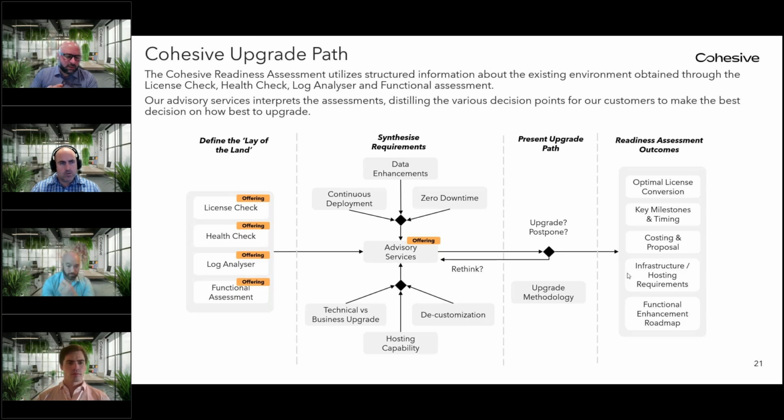The first is a license check. This is actually something that can be run against the system. It will take a look at current utilization and understanding whether you're sized appropriately today, and what the utilization is within the organization. Health check is a high-level review of the entire system that takes a look at what applications you're using, how is Maximo being utilized today, potentially finding some common issues that we see, so that it can help us to develop the roadmap or identify changes that maybe should be done as part of the implementation process, so that on the other side you're not actually carrying problems into the new system.